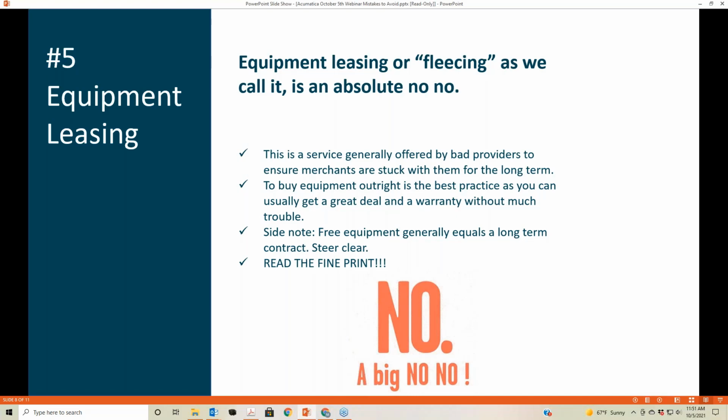Never ever lease equipment. We refer to it as fleecing because it's basically a ripoff. You can generally get terminals or equipment for a couple $100s. If you're leasing them over time, you're paying $800 or $1,000 more than the terminal's even worth. So never ever lease a terminal. Generally what happens is you're working with somebody that has no real value and is trying to make money somewhere that is not necessary. So free equipment generally equals a long-term contract too. So steer clear of that.